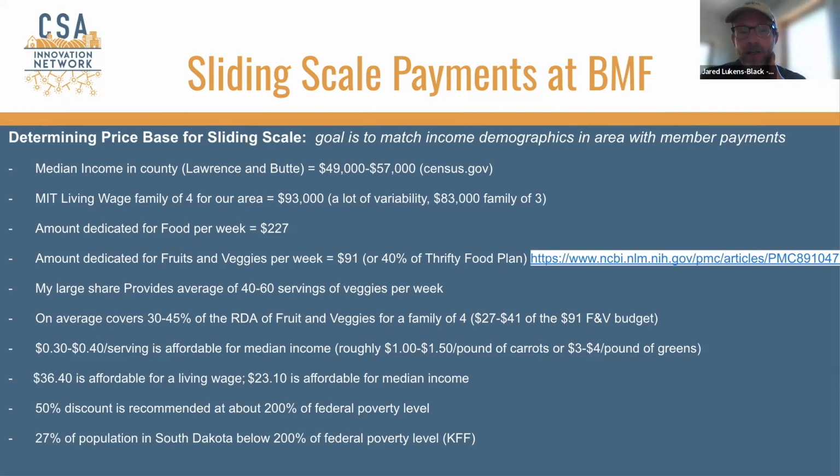At that level, I recommend somewhere between a 25% and 50% discount. So going into this, my goal was having 50% of my members paying less than the value of my share, which was a little bit unnerving starting out, intentionally going in thinking half or more of the people are going to be paying less than you would ask others to pay at a straight cost for a CSA. So I was a little bit nervous to see how it would turn out.